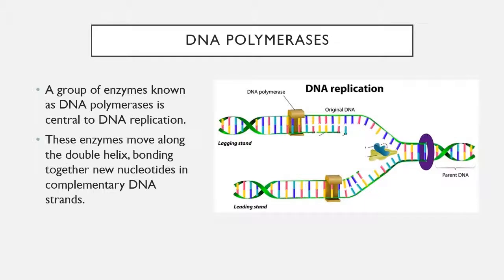A group of enzymes known as DNA polymerases are central to DNA replication. So these enzymes move along the double helix and they bond together the new nucleotides in complementary DNA strands. So as different proteins come along and add on your bases here, they bring the base in and they add it on. They'll bring another base here and add it on. So after they've added the bases and put them there, this DNA polymerase is almost like a clamp, and it goes over and connects the two bases together, and it just moves along down the strand of DNA, connecting the bases together.